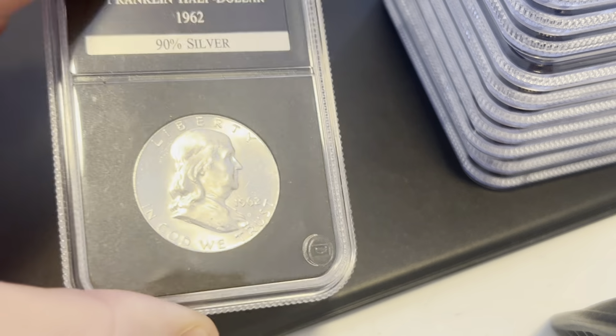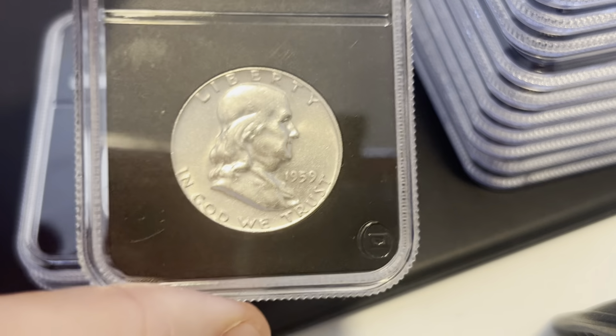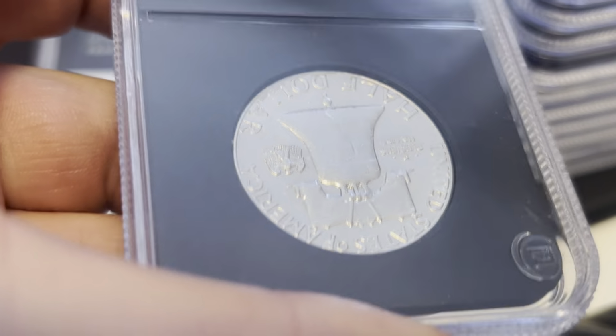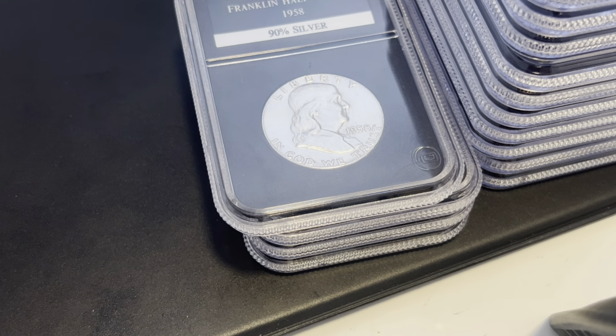Right, I've saved these ones for last. Okay. So you got more. I'm pretty sure it's just a straight date run. I'm pretty sure it is. Actually, I know it is. I had the box in it. Yeah, it is a straight date run. Let's have a look at that. This is nice.